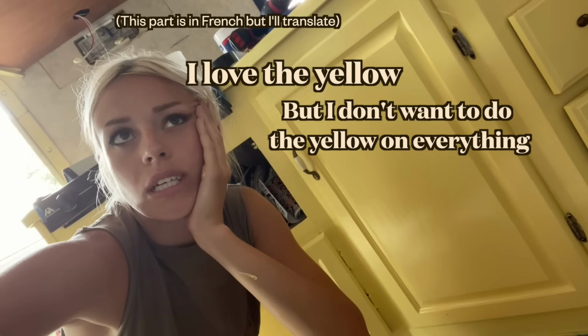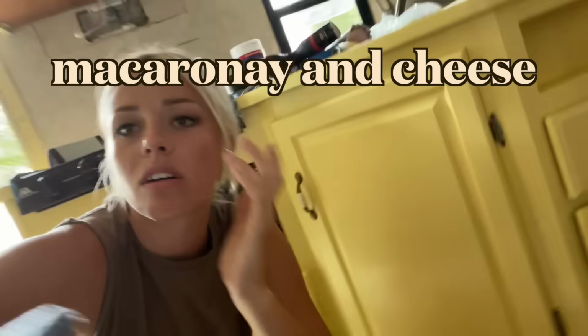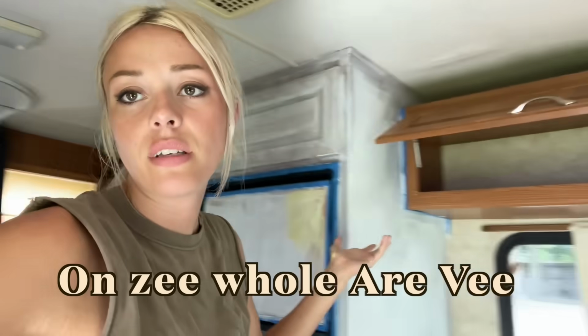So let's... I love the yellow, but I don't want to do the yellow on everything because then it will look like macaroni and cheese threw up on the whole RV, so cream it is.